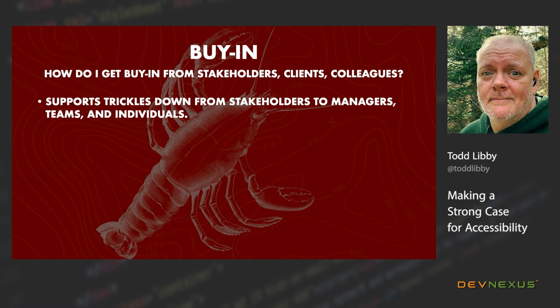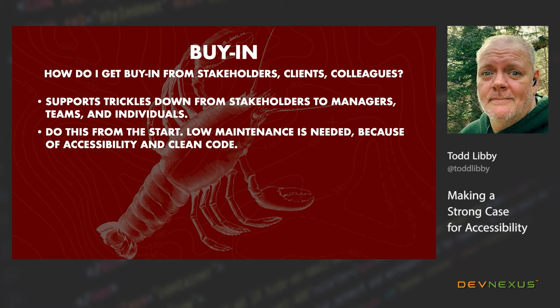How do I get buy-in? There's a few steps that have worked for me, and that is I go to a stakeholder first and foremost. Once you get support from a stakeholder, from a higher up, that trickles down to managers. That trickles down to teams. That trickles down to individuals. You do this from the start, there's a little maintenance, because you have accessibility and clean code.